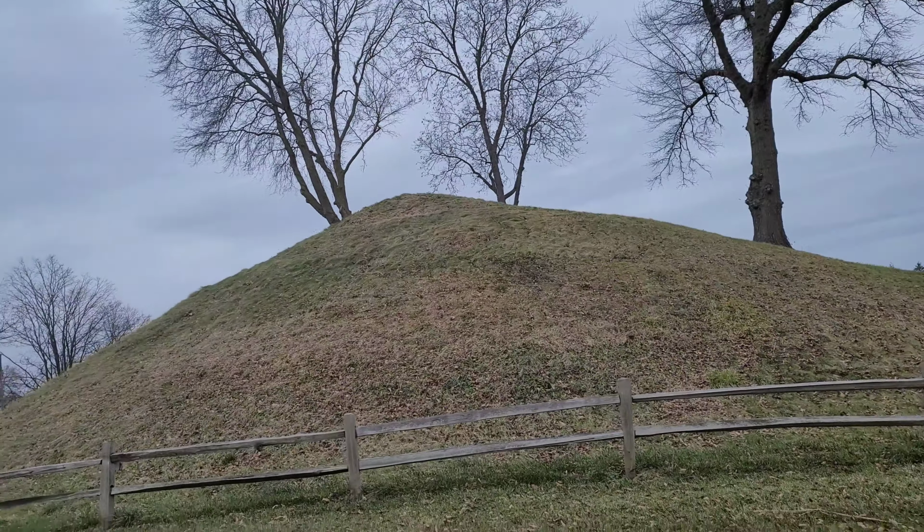Look at there, right at Mound Circle and Shawnee Trail.